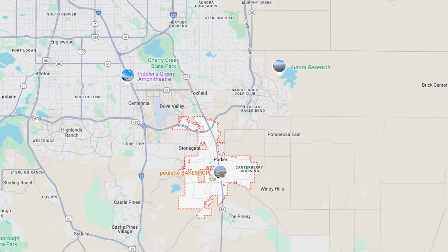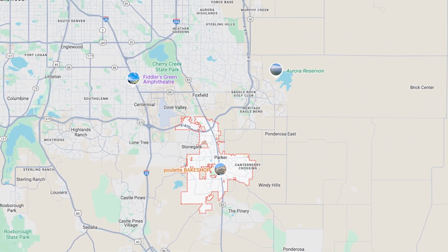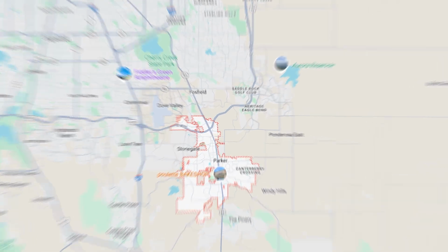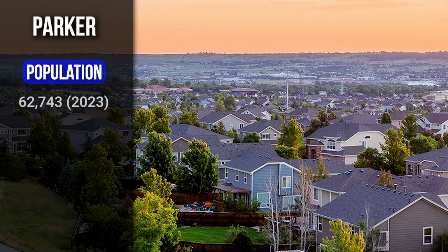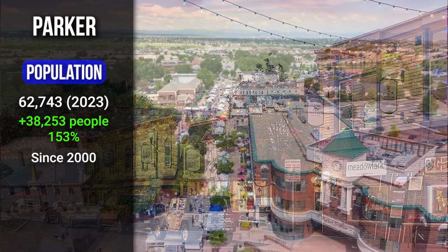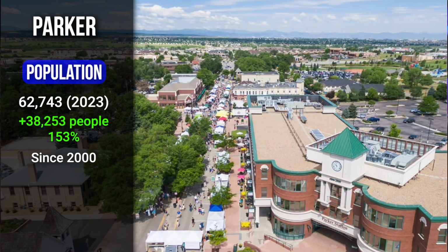Number 7 on our list, Parker, Colorado, one of my favorite suburbs around the Denver metro area. And let me tell you, this town has been on an absolute tear in the last few years. Back in 2020, Parker had just over 23,000 residents. Fast forward to 2023, and it's sitting at 62,000. That's a staggering 153% increase.